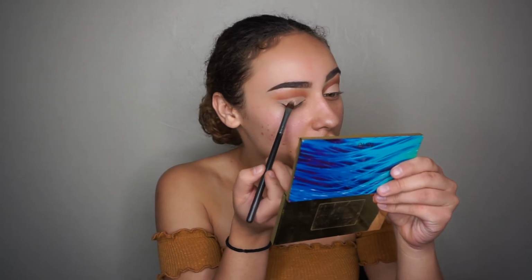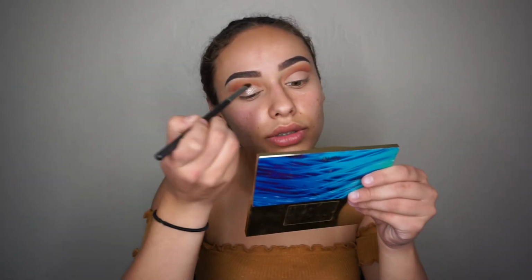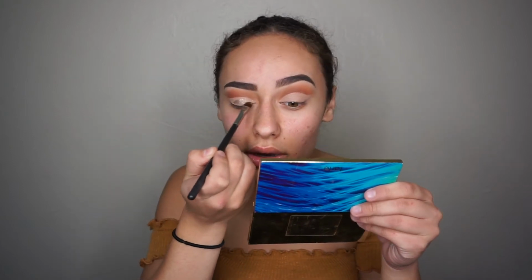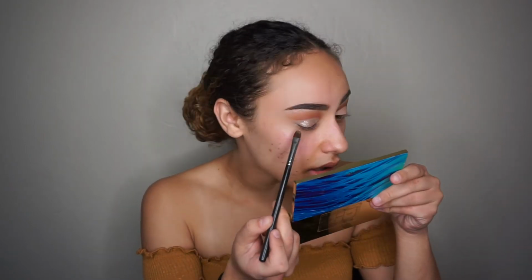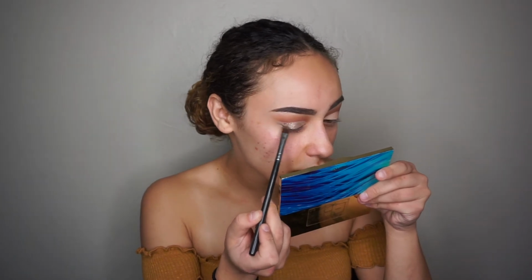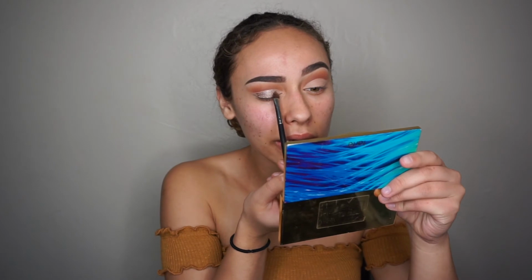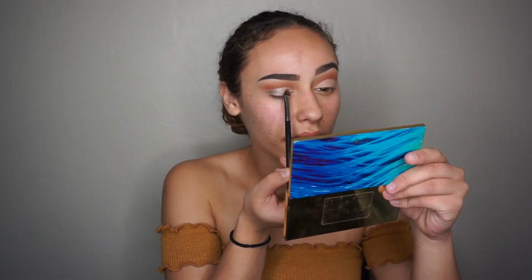I am obsessed with these Stila eyeshadows. They're amazing. It makes me not want to use powdered eyeshadows anymore. That's really how I feel. And the reason why I'm being extra slow and extra careful is because it does tend to run a little bit, so I don't want it to run onto my brown eyeshadow, because then it kind of kills the whole purpose of a cut crease.